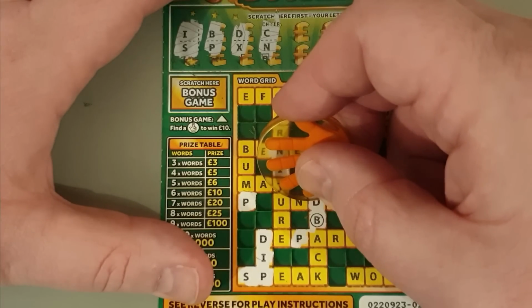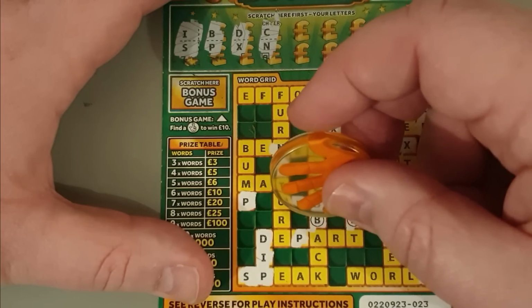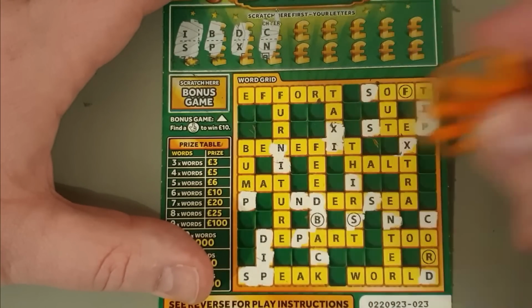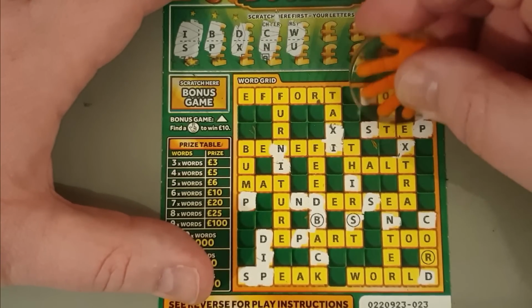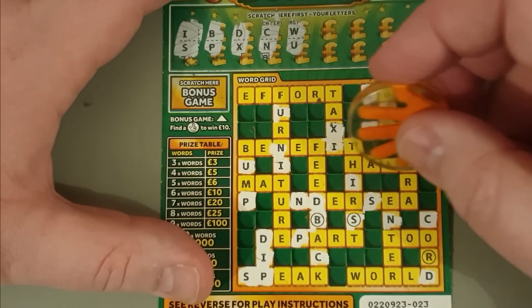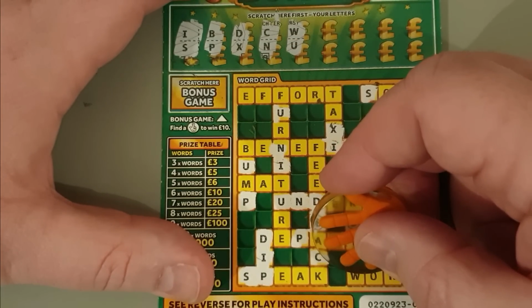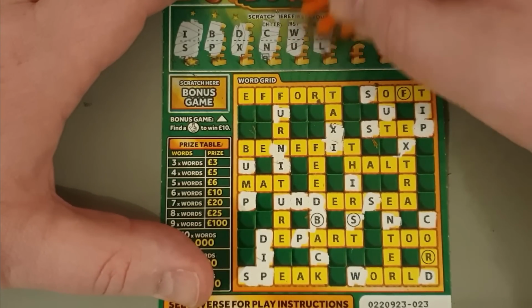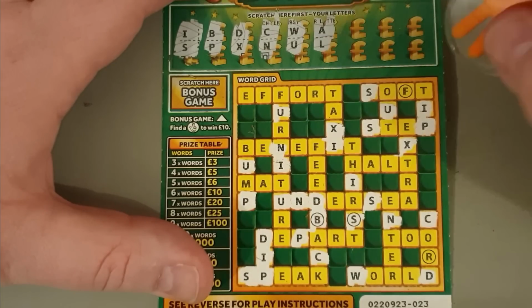C and N. W. AL. Still got anything in effort. Come on, make an effort card. Give me an E and an R. Right, AL. And a T as well would be nice.